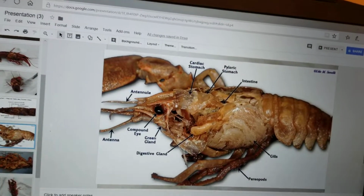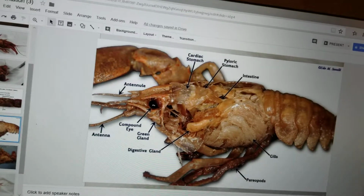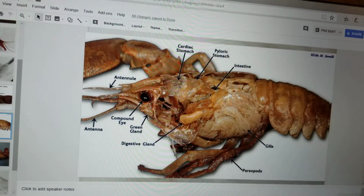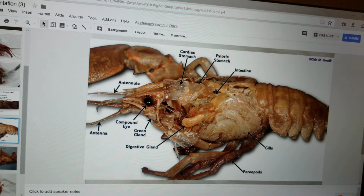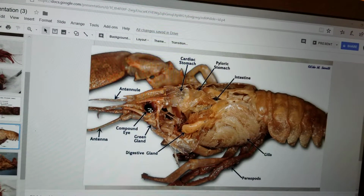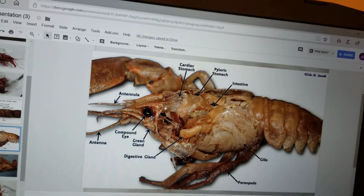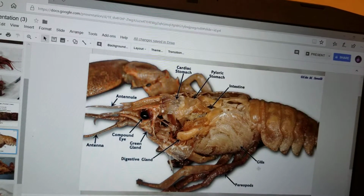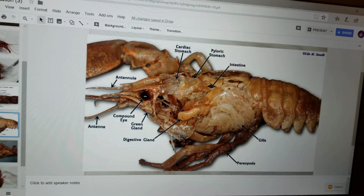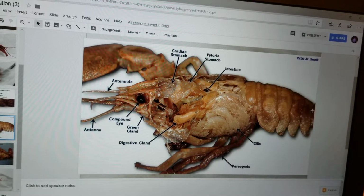The antennae are the organs for touch, taste, and smell. The antennules are organs for balance, touch, and taste. Compound eye is for sight. This is actually kind of obvious. The intestine delivers waste material from the second part of the stomach to out back here through the anus.